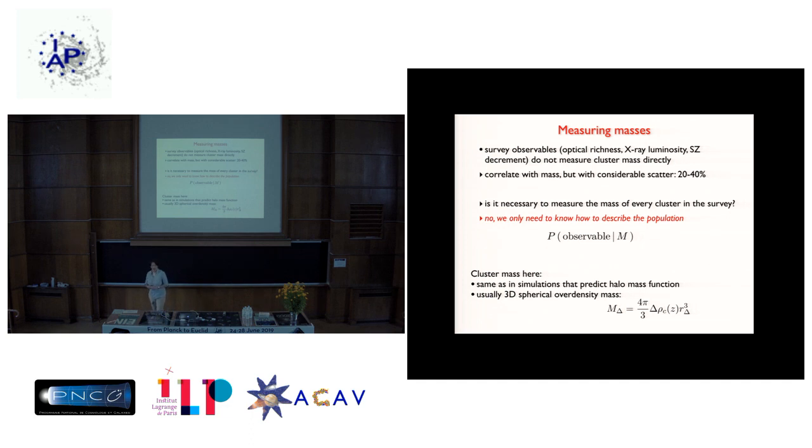Okay, then we come to measuring masses. As you saw from the second motivation slide, this is actually the biggest challenge. To repeat, our survey observables, that's optical richness, X-ray luminosity, the SZ signal to noise, don't actually measure the cluster mass. All of these quantities correlate with cluster mass in the sense that, on average, if you have more galaxies, then you probably also live in a more massive cluster. But all of them have considerable scatter, of the order of 20 to 40%. Fortunately, we don't actually need to know the mass of every single cluster in the survey.